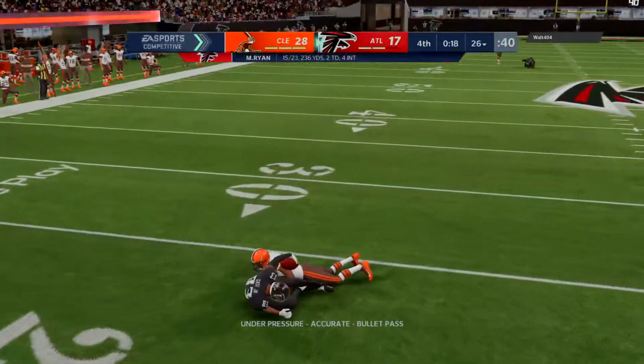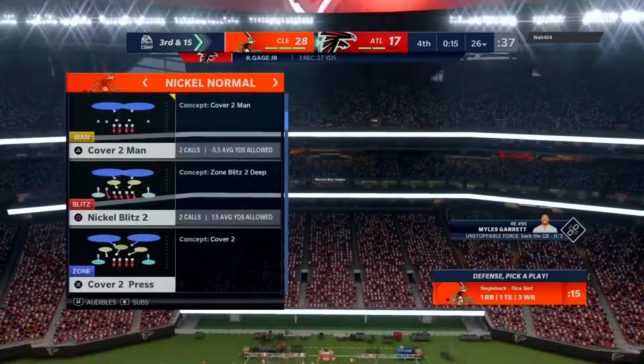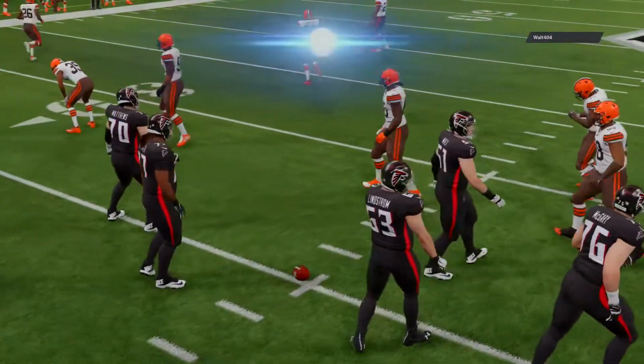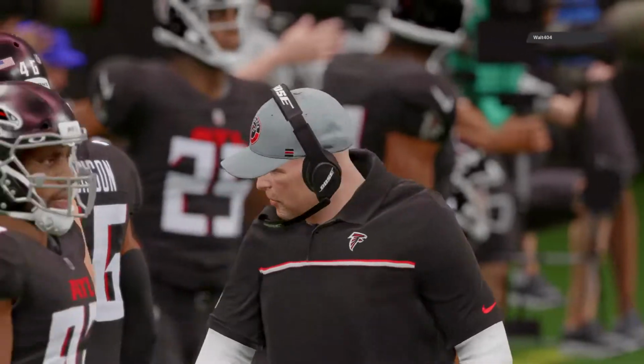Looking left side, he's got it, complete. And he'll go down at the 26, following a gain of 6. And the catch on second down, but it didn't help at all, and now they're looking at third down here. So Cleveland able to come away with the victory here.